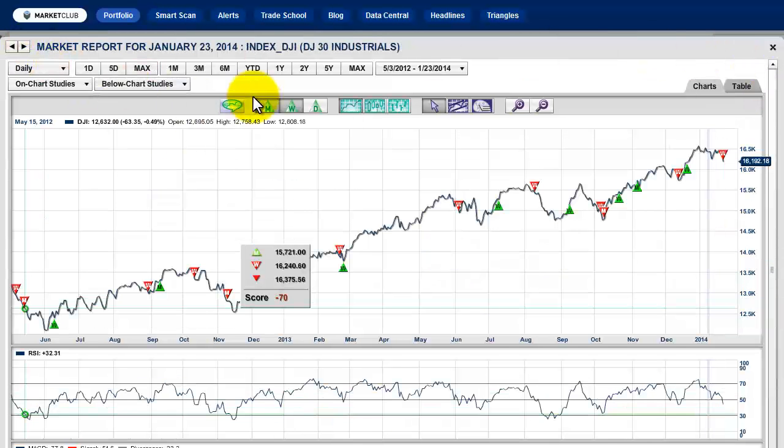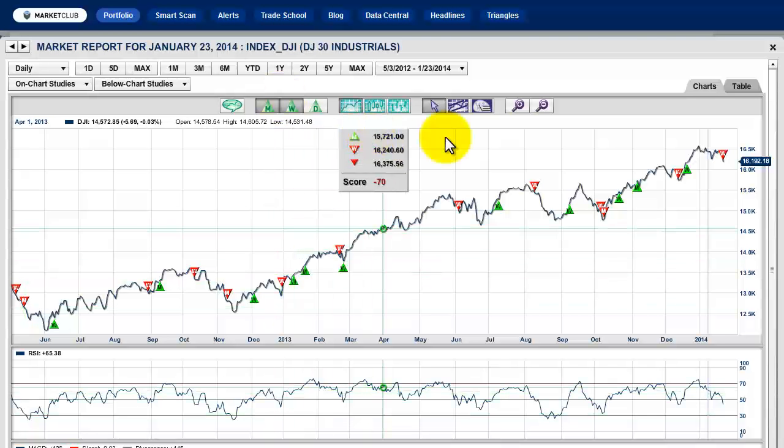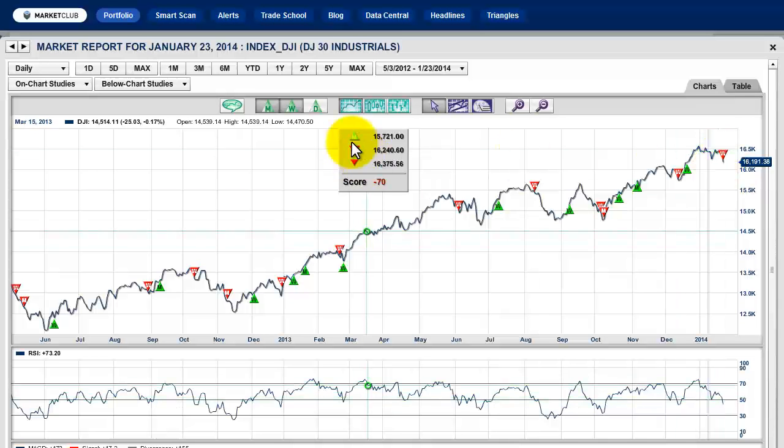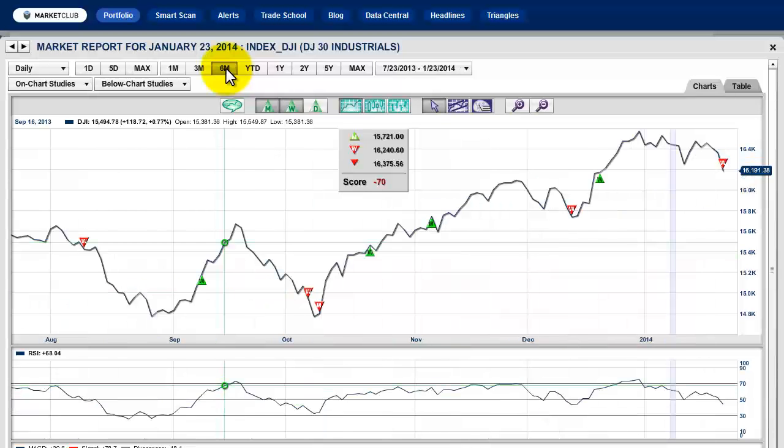Next market is the Dow. Now the Dow is the one that was the leader here, but it just gave a weekly signal to exit the market at 16,240. There's the signal on the 23rd of January. You can see that. Now if we scope this in closer, and I'll just go to a 6-month chart, I'll show you a trend line that you can draw.